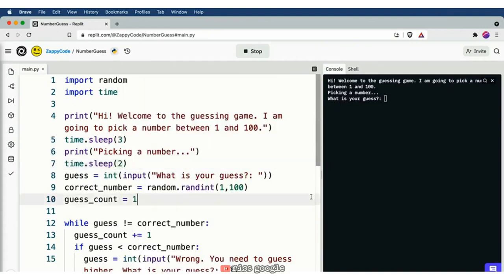And I want you to notice the feel of this now. So if we stop and run this again, hi, welcome to the guessing game. I'm going to pick a number between 1 and 100. Picking a number. What is your guess? Do you see how now there's just a little bit of life here? And so I'll go ahead and make my guess, and it says 50, and it can say wrong. You need to guess lower.